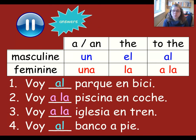So number one needs al, because parque is masculine. Number two needs a la, because piscina is feminine. We can tell it's feminine because it's got a on the end. Number three also needs a la, because iglesia is feminine. And number four needs al, because banco is masculine.